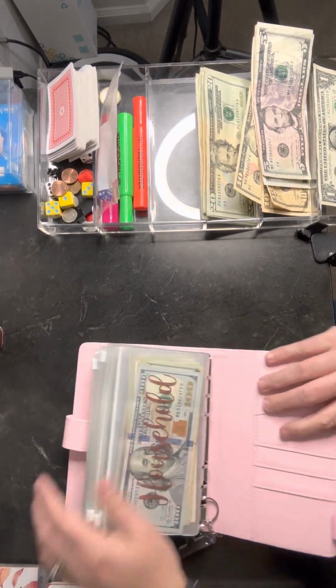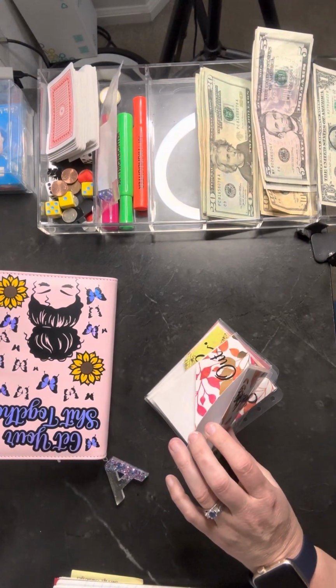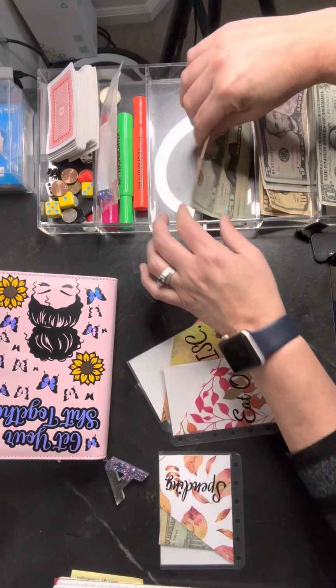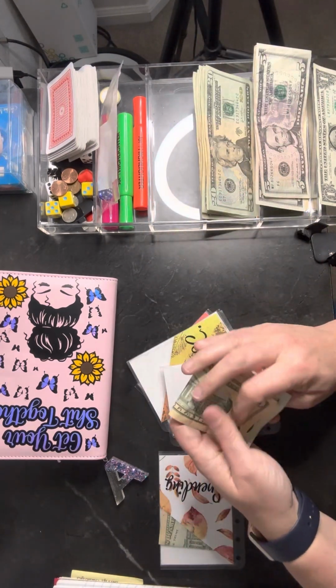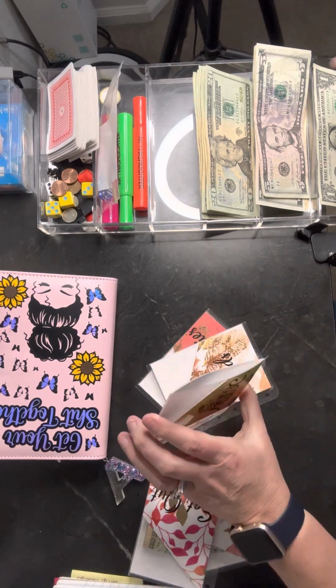Okay, let's do our envelopes now that we have change. So spending is getting 10. And eating out is getting 50, which hopefully will be enough this week. I am planning on cooking more. Miscellaneous is getting 5.